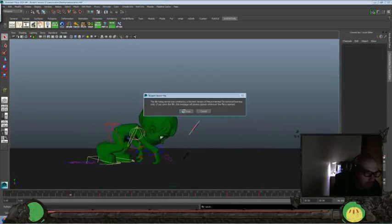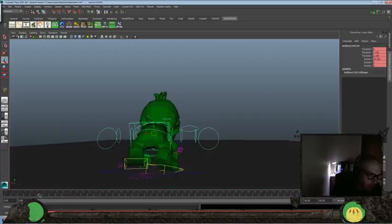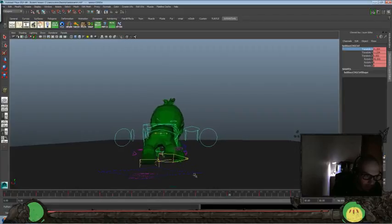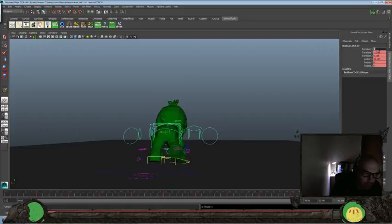Okay, now that we've got that, let's do some weight shifts in the hips. So when this foot is up, let's go ahead and push the hips over the planted foot, and vice versa. Back again, and then zeroed out again. Let's go ahead and look at that.